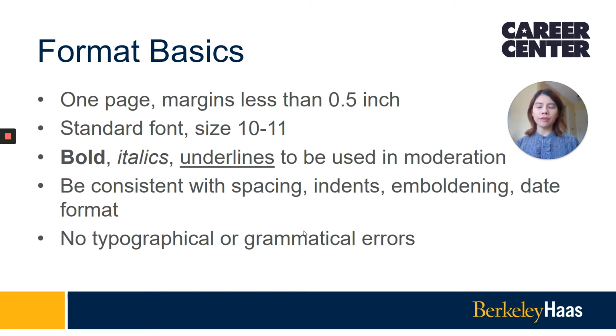Let's start with the basics of formatting. So first, you want to summarize all your brilliance into one page. This is an unwritten rule because prioritizing and communicating succinctly is a must for business roles. You also would like to adjust margins to make it easy to read. And font, because you're in business, I recommend using professional and conventional fonts such as Arial or Times New Roman.